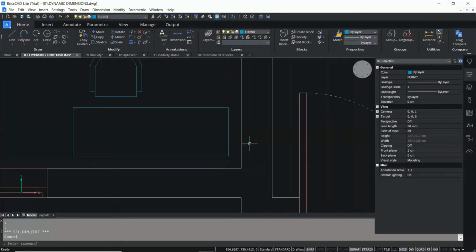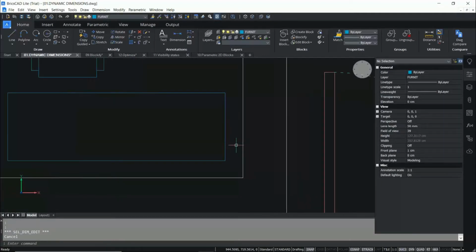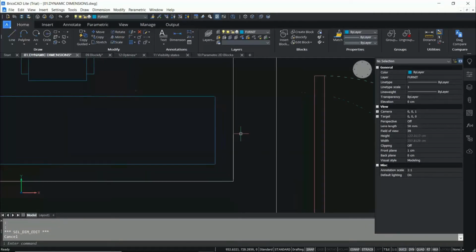So if you select any two entities, it will dynamically show the distance, and the second selected entity will get moved based on the distance value specified by you. Even if it appears like a simple feature, it will help you save a lot of time, because you'll be doing this procedure repetitively whenever you create a drawing, such as a building plan. Okay, so that's a smart feature.